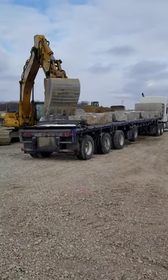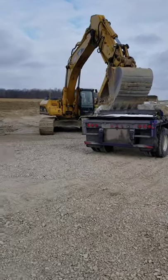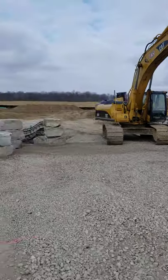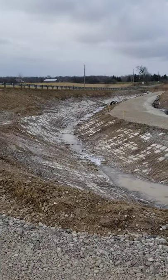And plus the girlfriend too, she always wanted to see what we do. Gives her a little bit of an idea of what's going on inside here.